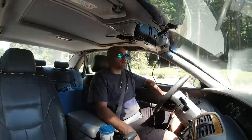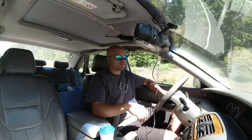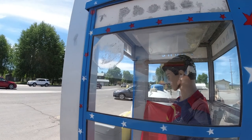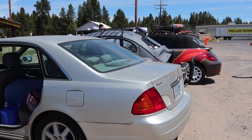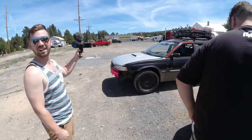Well, we just crossed over the pass. We're now about 9 or 10 miles from Crescent Lake, which is not too far from where we officially are starting our adventure. Once we get to the city of Crescent, we're gonna gas up and then we're gonna find the start of our trail. And then the adventure really begins and we'll see how well this thing does. And we're gonna go have some fun.